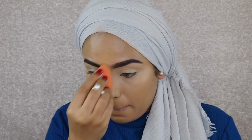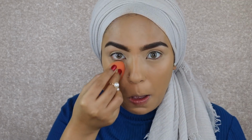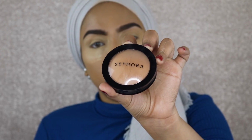And whatever is left on my beauty blender, I'm just applying it on the center of my face just for that extra highlight, but nothing too sharp. And now I'm using my Sacha Buttercup Setting Powder in Light just to push it under my eye area and also for the baking purposes. And then to set the rest of my face, I'm using my Sephora Micro Smooth in Tan Bronze.